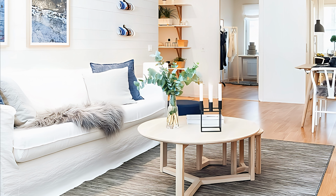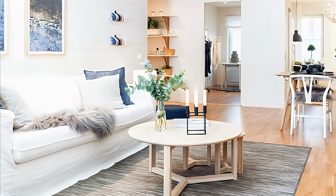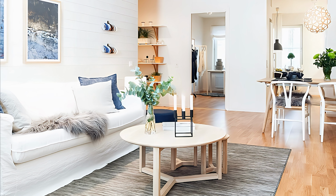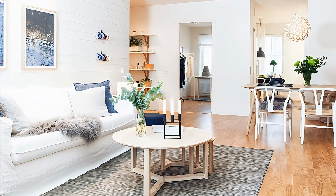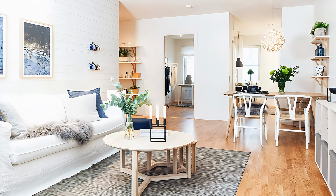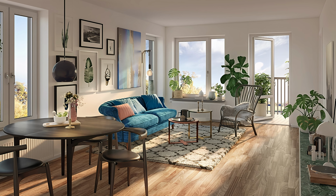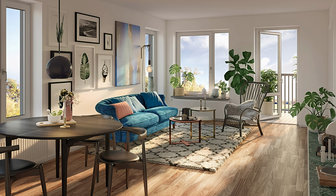We encourage you to take action and start implementing these ideas today. Remember, creating a beautiful living space does not necessitate a large budget. It's about making thoughtful choices and allowing your personality and style to shine through. The joy of living in a space that genuinely reflects who you are cannot be overstated.